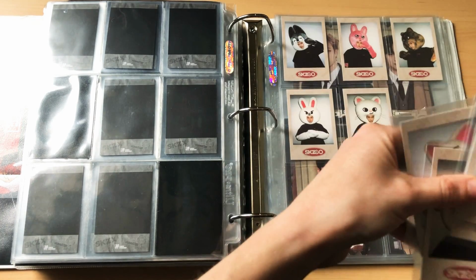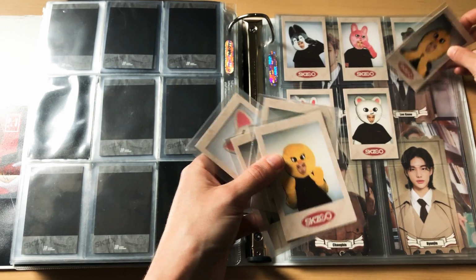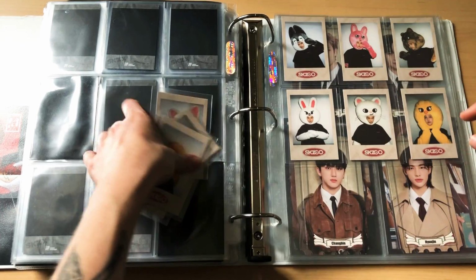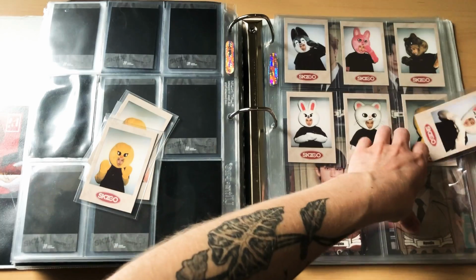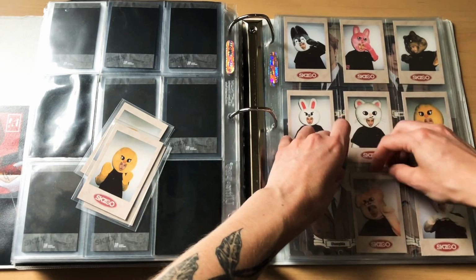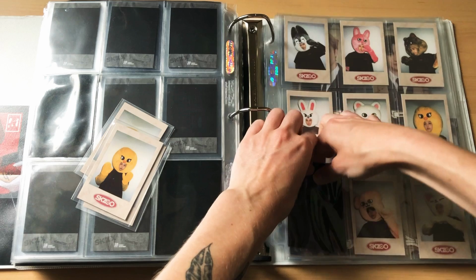So for the time being, I will just put 1 of each member on this page, and then I'm going to have to get another binder page later on to put them in, but I'll do that off camera. There we go. Cute. And pop a little filler in there.